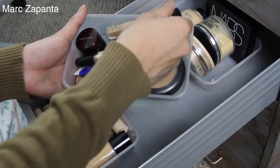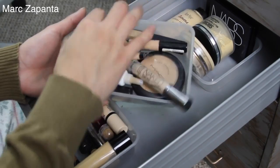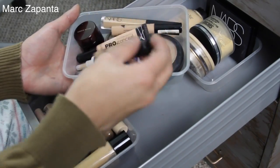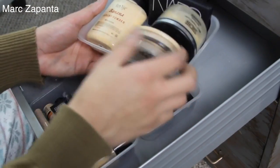This is good. This is so good. NARS Radiant Creamy Concealer. Kevin Aquan. This one is from Sansan. My MAC Pro Longwear. And on the last box, it's got my powder.